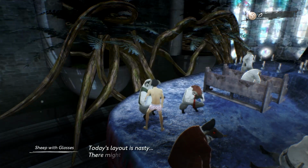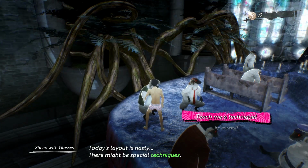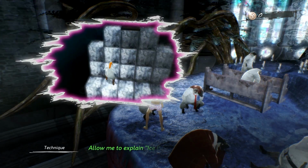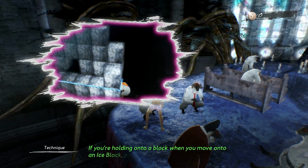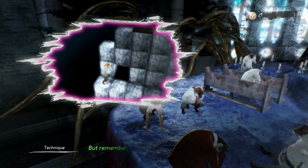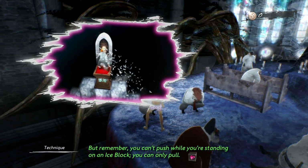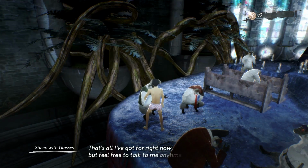Today's layout is nasty. There might be special techniques. Tell me some. Do you know of this technique? Allow me to explain ice pulling. If you're holding onto a block when you move onto an ice block, you won't go sliding off. But remember, you can't push while you're standing on an ice block. You can only pull. That's all I've got for right now, but feel free to talk to me anytime.